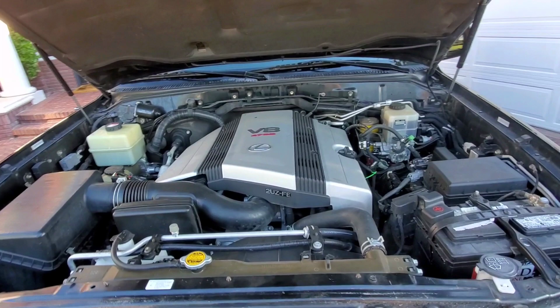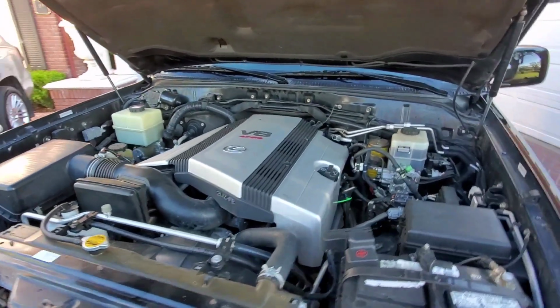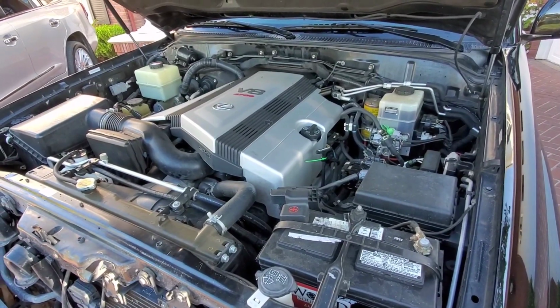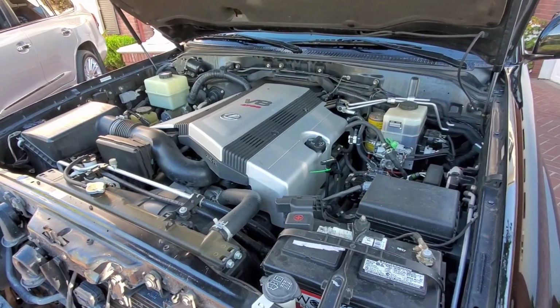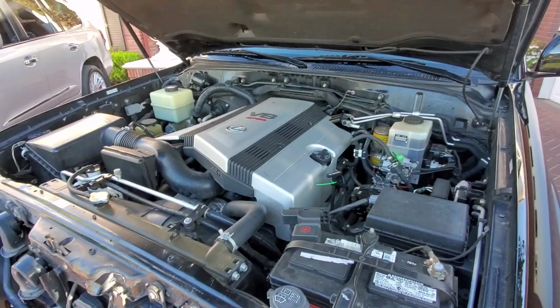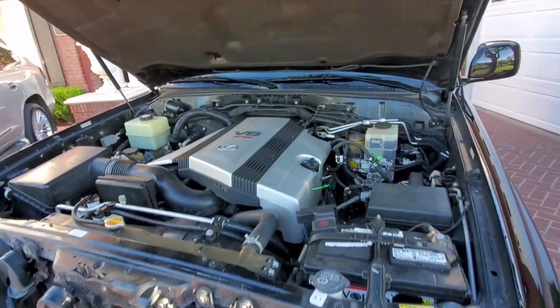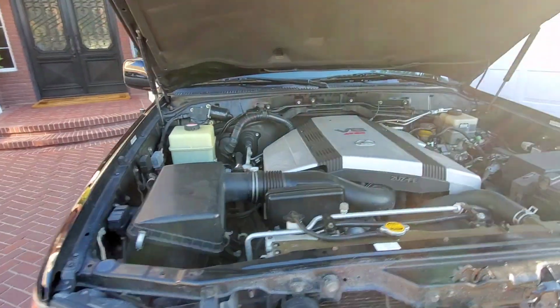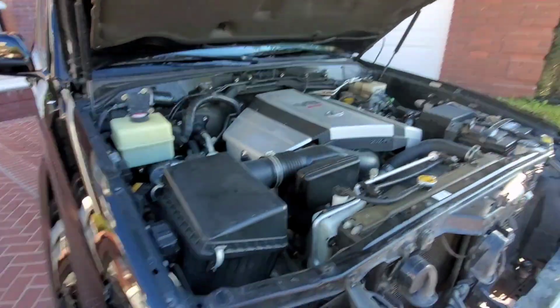It's a 5.7. But that 275 horsepower is a 40 horsepower increase from the 2005 and lower. That was a 235, so this is 275, and you do feel that extra power, absolutely. On the on-ramp or passing a big rig on the two-lane highway, you feel that power.